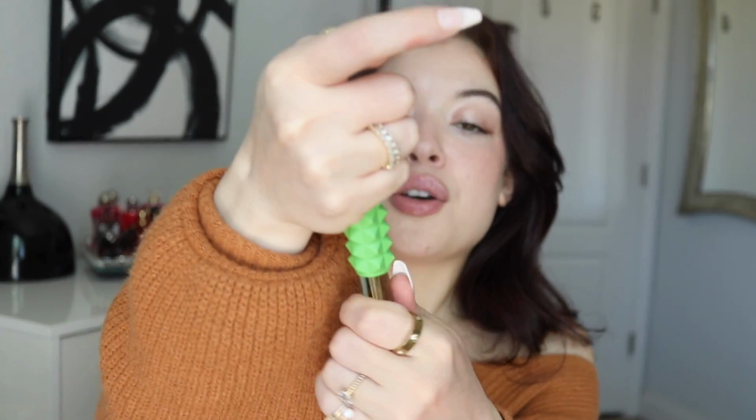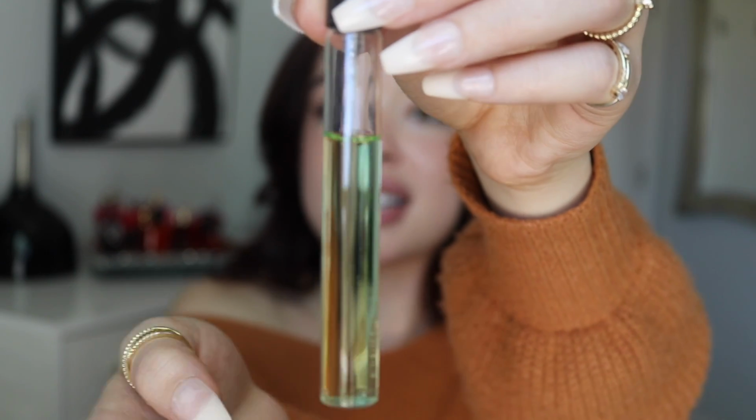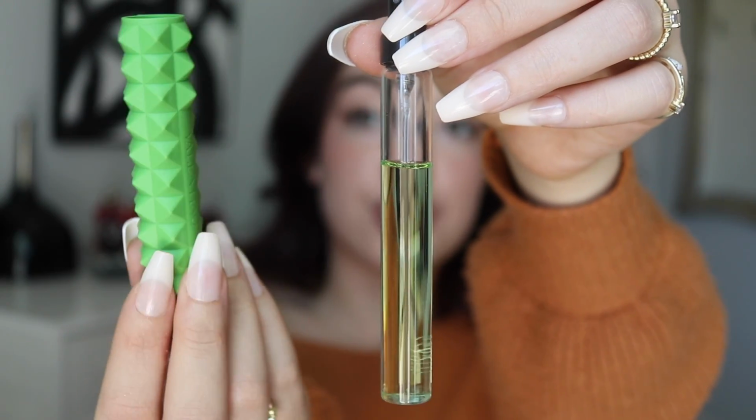When I did test it on my family members, because I wanted to see it on different skin chemistries, how it did react with other people's skin to see if it was just me, it was the same thing. Let me pull this out. By the way, this little silicone thing does come out. I know some people like it, some people dislike it. I personally really do like it.